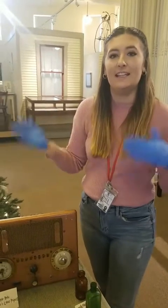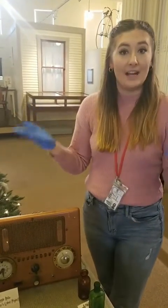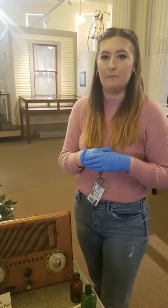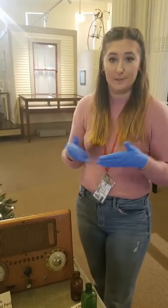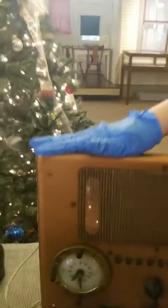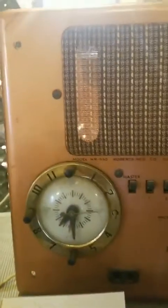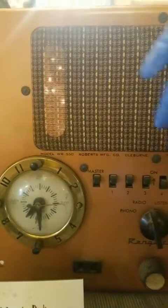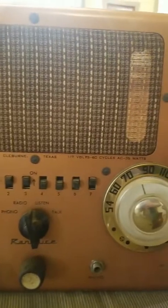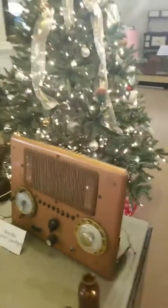In the 1980s, he sold his business. And actually today they are still in existence under a different parent company, but they make medicine cabinets and framed mirrors. But Rangaire, you can see they made this radio and intercom. It has the capacity for up to 7 channels or 7 stations. And you could also use it to communicate through your front and back door.